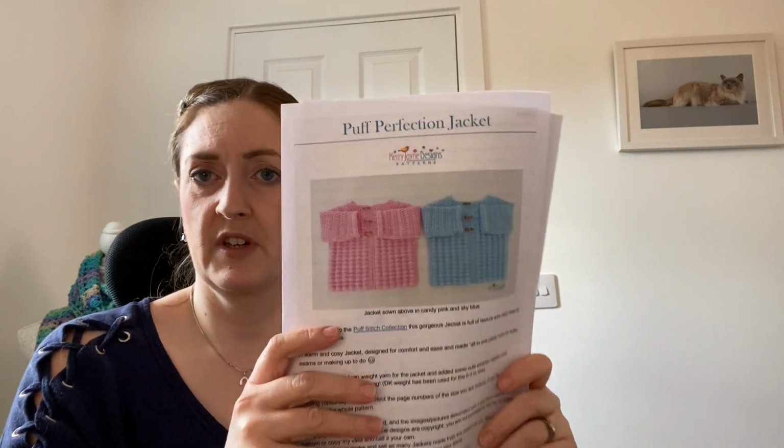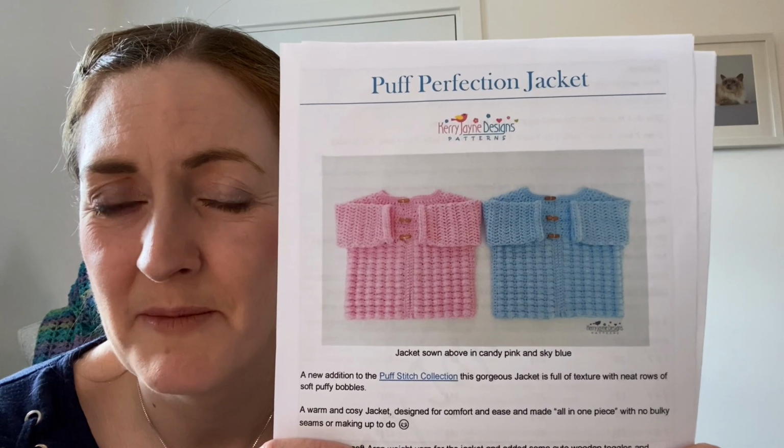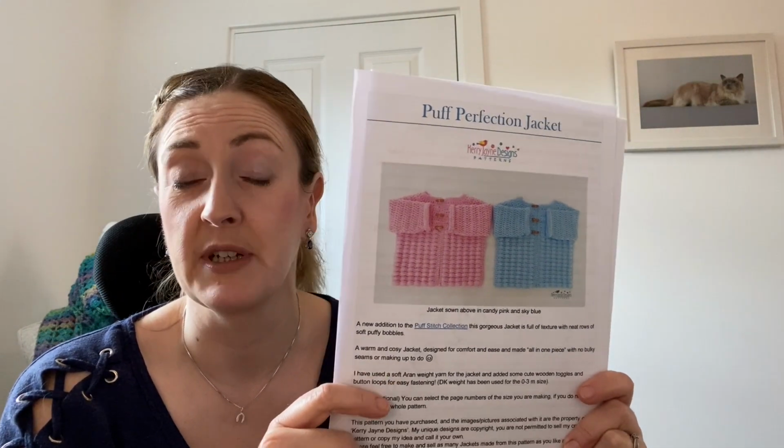But yeah, really quite pleased with that. And then I've had a go at making cardigans. I've never made a crochet cardigan before, and a friend asked me if I could make one for her grandson that's due. So I said, yeah, I'll give that a go. And so I ordered this pattern from Kerry Jade Designs, and it's the Puff Perfection jacket. Oh, such a cute little cardigan and so easy for beginner crocheters.